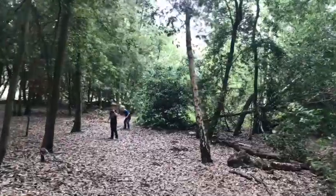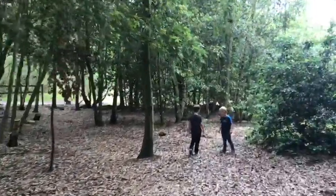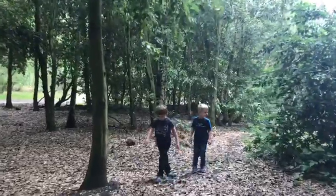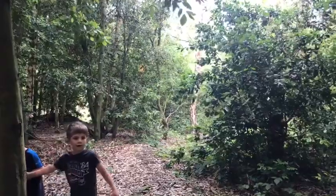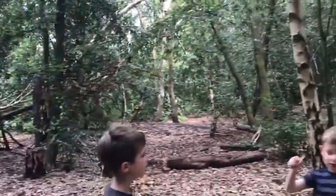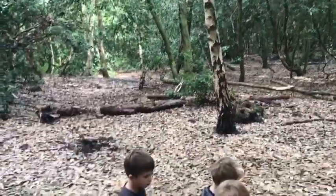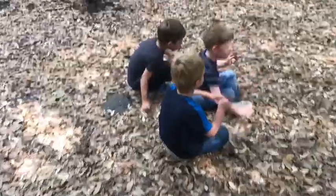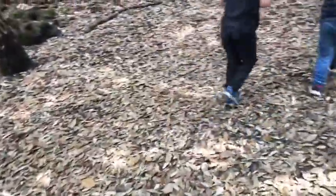Tobias, come here. Boys, can you see anything in here? Not here. No? Oh, Tobias, find the treasure map. Let's go and sit down and study the map. What's in there? Okay, we got the plan now. Go on then, let's find it.